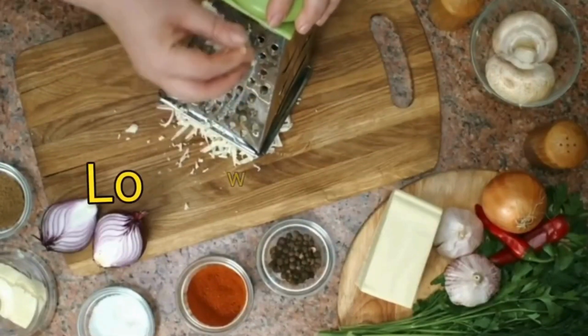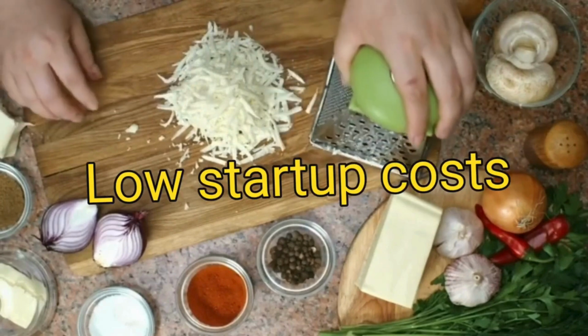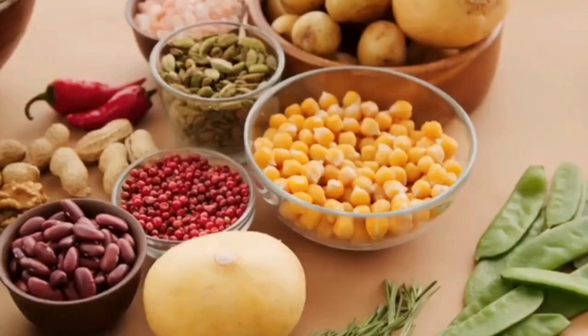Now, there's a low startup cost. Depending on the business model, starting a spice business can actually have a lower upfront cost than literally any other food business known. Now, this also has a flexible business model. It can be started from home. You can even start and sell in retail stores. You can sell it online, but the flexibility is diverse in where you can go with your commerce business.